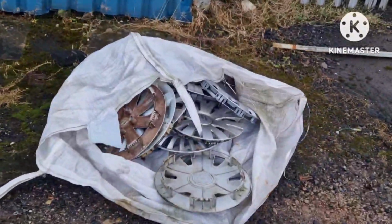So we're going down to the body shop now. I am so cold, by the way, but I'm doing this for you. Alloys? Spare alloys, anyone? This is so cool.